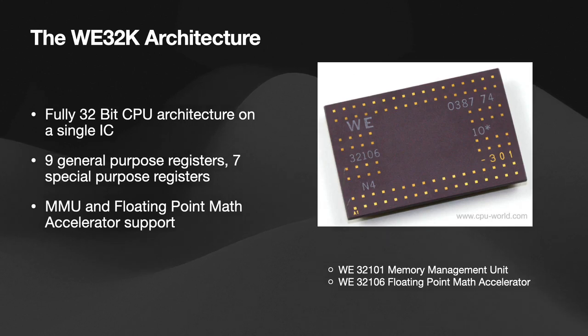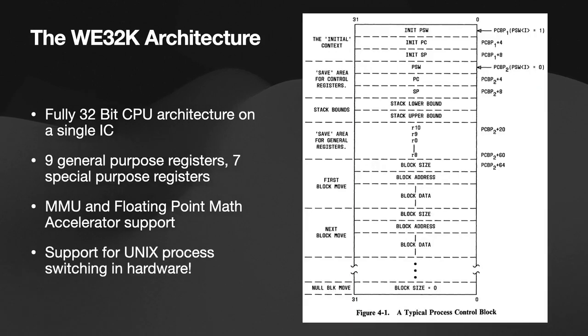They also supported an MMU and a floating point math accelerator. The WE32101 was the MMU, and the 32106 was the floating point math accelerator. It had IEEE 754 draft support. And one of the cool features, at least I think is cool, is that it had hardware support for Unix process switching. So if you wanted to switch processes in Unix, you could just call one instruction that would stick this whole structure somewhere in the stack. And then when you switch back, it would restore the state just with one instruction. Unfortunately, it was kind of slow.